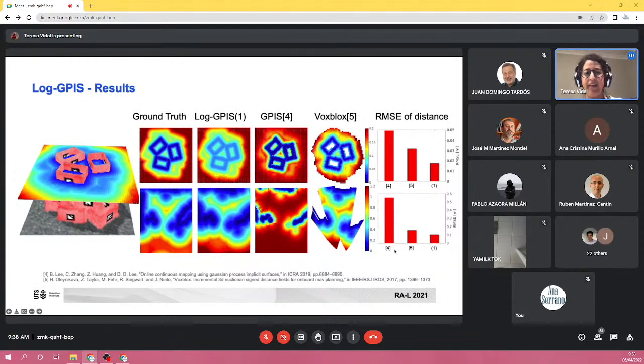And you can see there our error in the distance is much lower than, for instance, Voxblox or a standard GPIS. And this framework, despite using a Gaussian process, can be done incrementally and online.